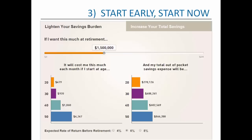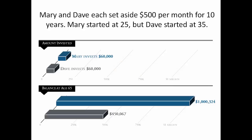Saving that much money isn't going to be easy. That's why it's so important to start early. Now let's take a look at another comparison of two people saving the same amount each year. For this example, we'll use Mary and Dave.